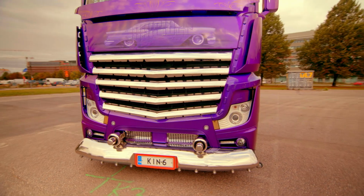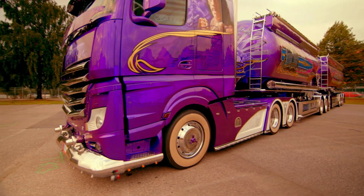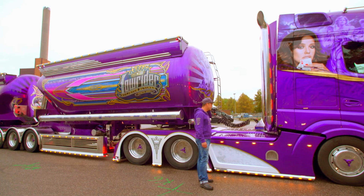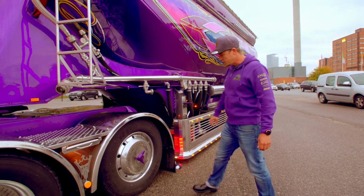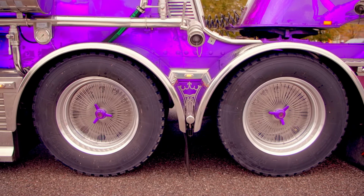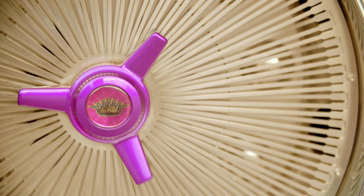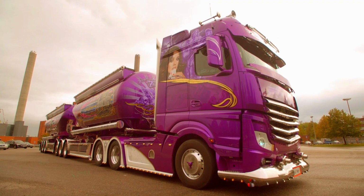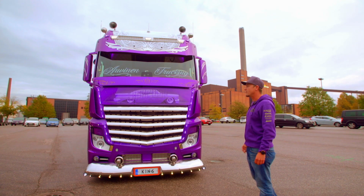After 2,500 hours of awesome airbrushing, this trucking piece of art was ready for life on the road. So everything here is handmade. You cannot buy these from any store. Of course, you have these spoke wheels in the lowrider car, but you cannot have those normally for the truck, so we have to create something our own, 100% handmade, and nobody else has them, and I think it's looking awesome. We have tried to modify almost everything, more horns, more sound, so people can notice us.